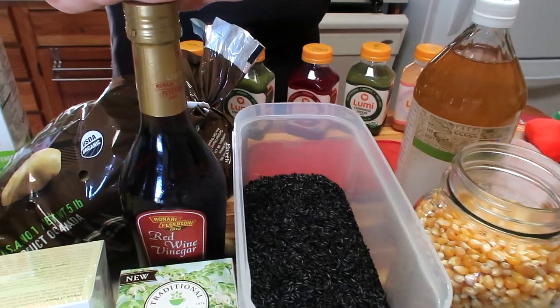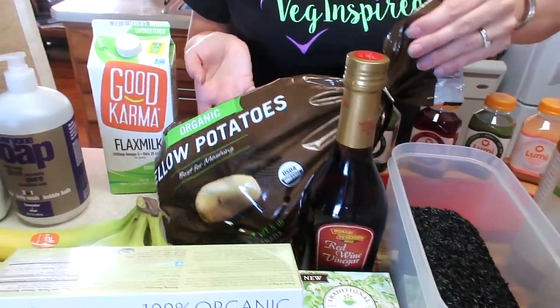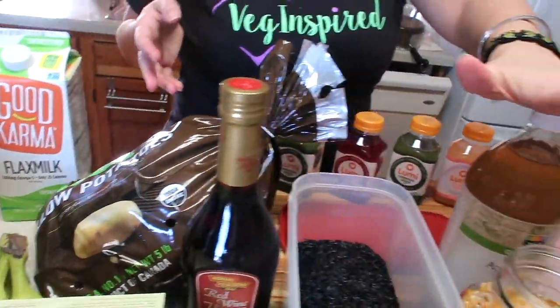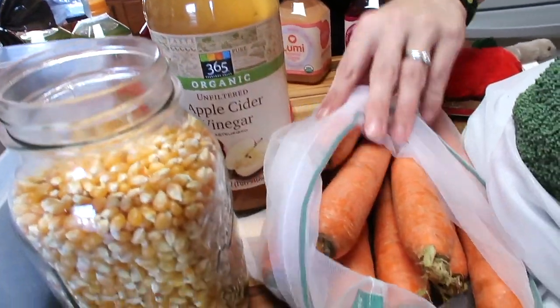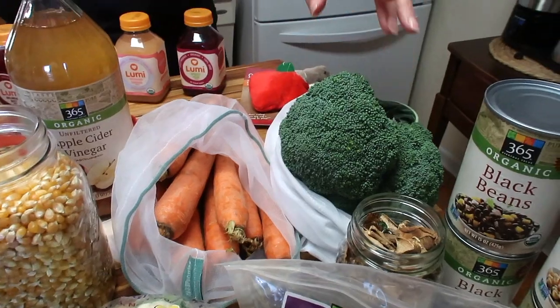This is one of our favorite red wine vinegars. We were out, so we needed to get some more of that. We're gonna do some potato recipes this week, so we got a bag of potatoes. We've got some apple cider vinegar. We started buying bulk carrots and using our reusable bags. Of course, we've got some broccoli.